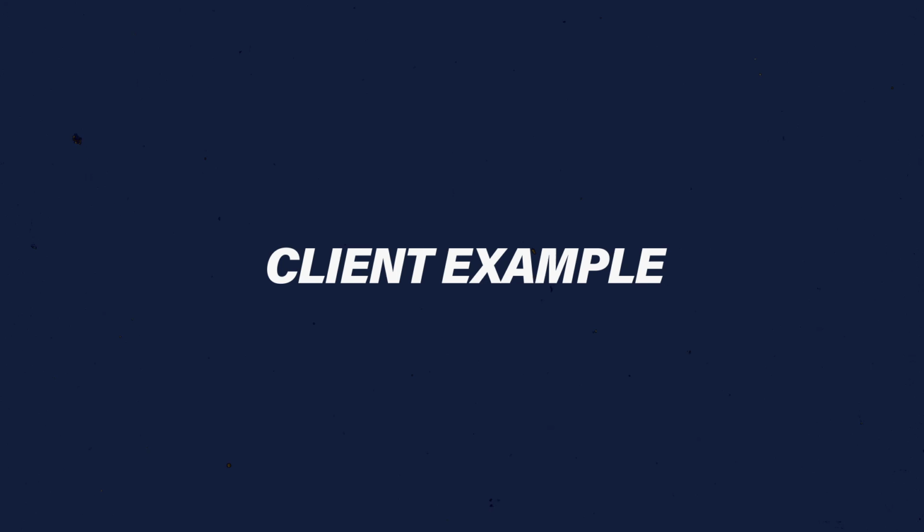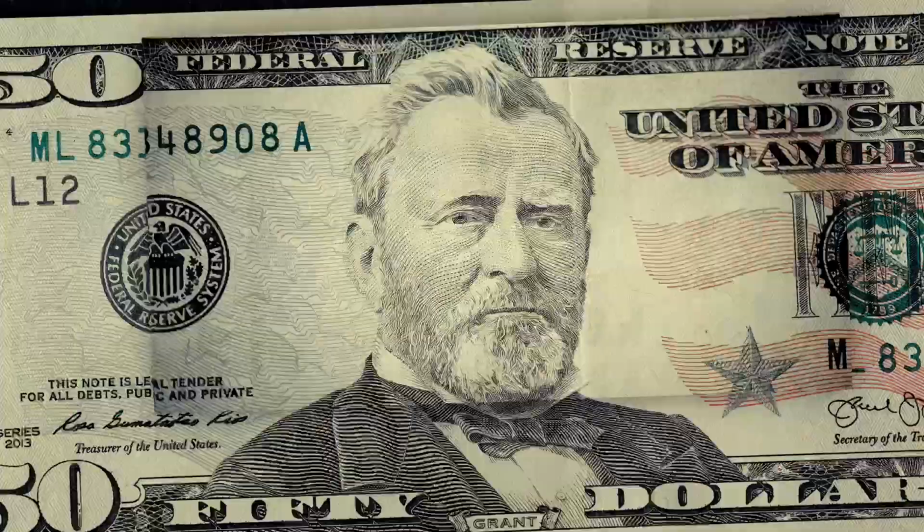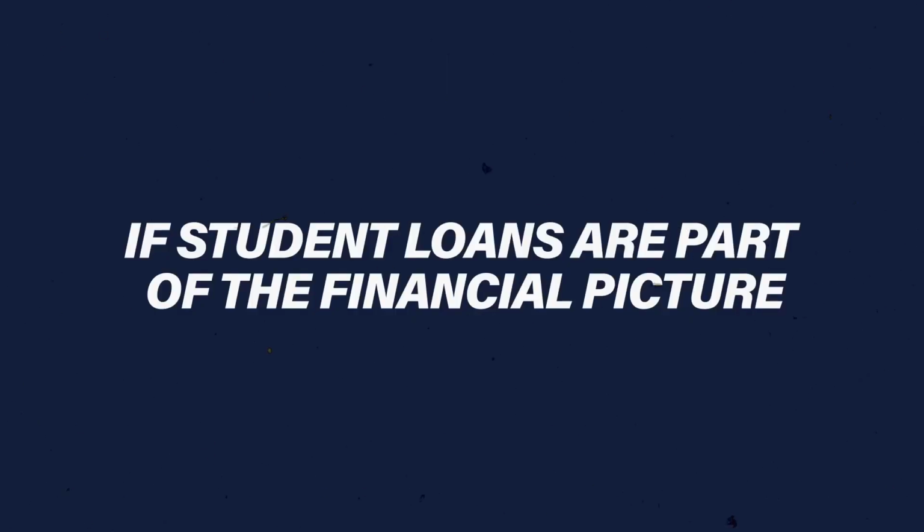One of my clients had over $80,000 in student loan debt. Another lender denied them based on the 1% rule. We used their income-based repayment documentation, showed a $75 payment, and got full approval, zero issues. So here are some strategies to qualify even with student loans. If student loans are part of the financial picture, here's how you can still get that loan approved.